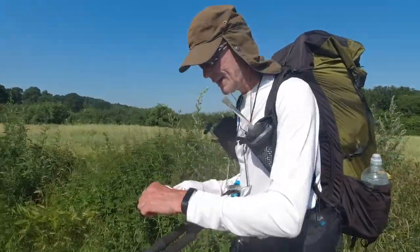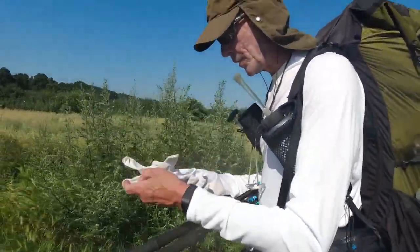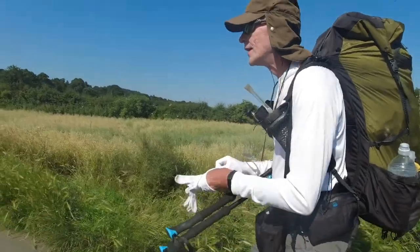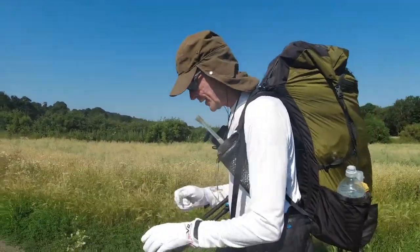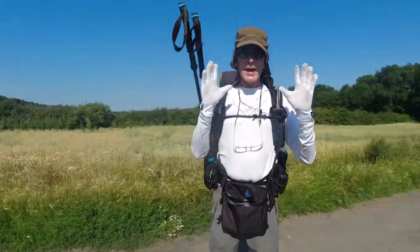My hands get sunburnt from walking with a pole, so you buy these lightweight little gloves. This time I bought white ones. Come up here a bit. Look. I'm Michael Jackson!